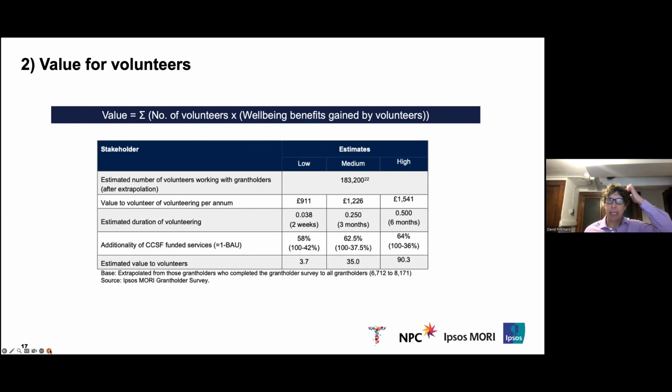As I said, I'm skipping through these fairly quickly, just so we leave more time for discussion. Similarly, volunteers was quite similar to the staff: the number of volunteers times the well-being benefits of volunteers. We scoured the volunteer literature on the value of volunteering, and then we had to estimate the duration of the volunteering because it wasn't always clear. That gave us a range of the estimated value of volunteers of 3.7 to 90.3 million, with a median point of 35 million.